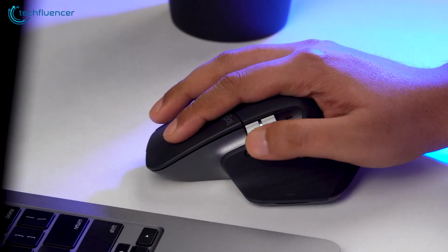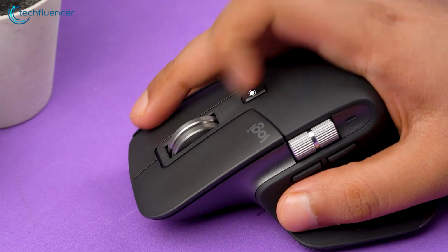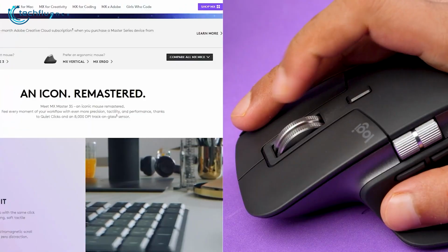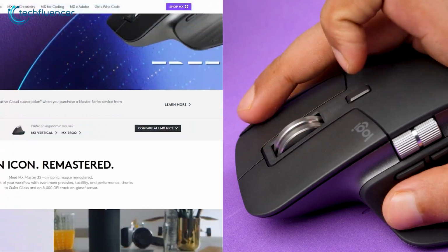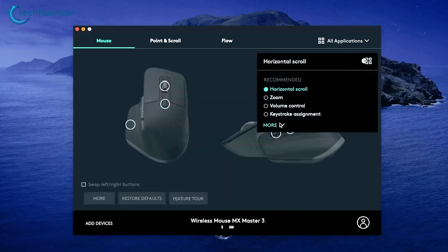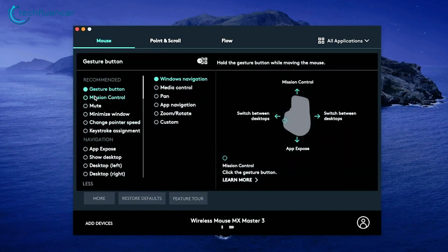experience. This mouse has a total of 8 buttons, including 3 buttons for the thumb. The scroll wheel also has two different modes, ratchet and free spin. Ratchet mode allows you to have a very detailed scrolling experience, while the free spin mode lets you scroll faster. Users can balance the scroll sensitivity and customize each button as they wish using the dedicated software.